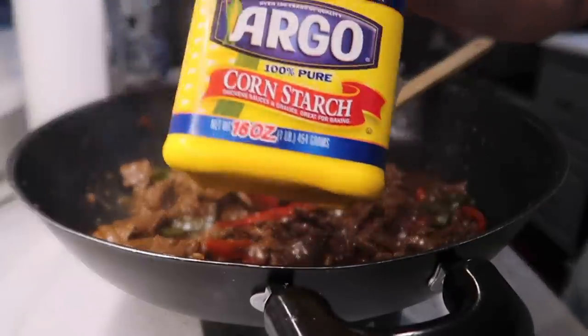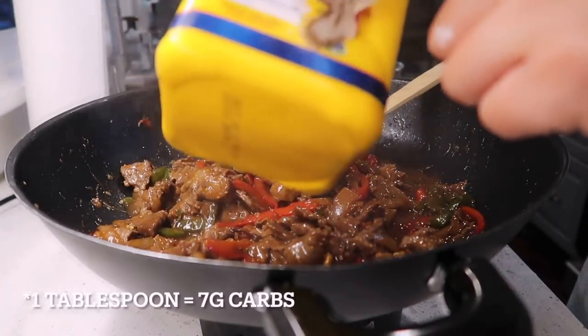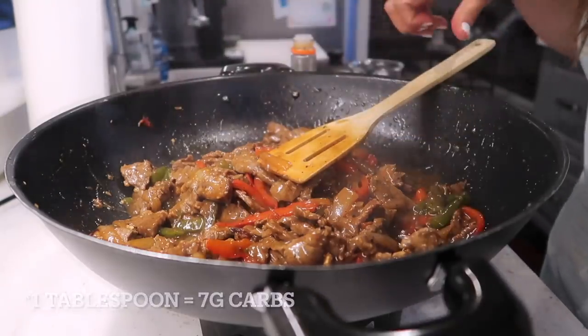I thought I had xanthan gum, but I couldn't find it. So 1 teaspoon of cornstarch has 7 grams of carbs. I'm gonna let this sit.